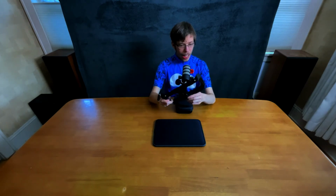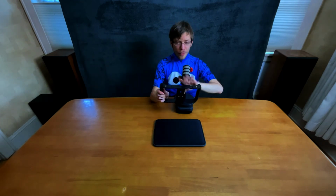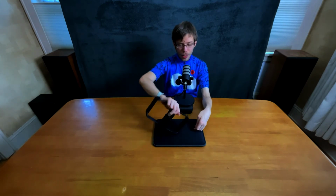And it works great for your phone, and you can fit an iPhone 12 Pro Max in here with a Moment case and an anamorphic lens, plus a UV or ND filter adapter and a UV or ND filter over top of it. And it's not going anywhere. It's really sturdy, and it will protect your phone. So if something does happen, it's a hard shell to protect your phone.